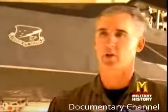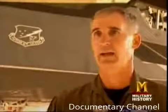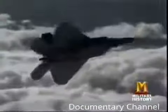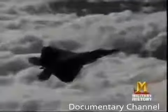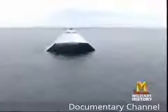We are asked to do a number of different types of missions, one of which is to take down enemy radars, enemy SAM sites, and things like that. What that does is it enables other aircraft that may not be as stealthy, but may carry a lot more ordnance, fly through that breach in the armor, and then get their job done too. Stealth's mastery of the skies has become legendary, but that's not the only place this cutting-edge technology is making a big splash.